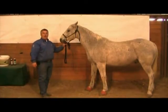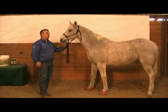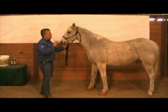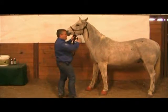Hi, I'm Dr. O, and today we're here with Badger. Badger's a 13-year-old roping horse that seems to be doing pretty good, but if you notice, Badger is in a lot of pain. His ears are pinned back. If we ask him to move, he's shy around the head.